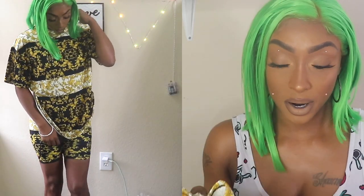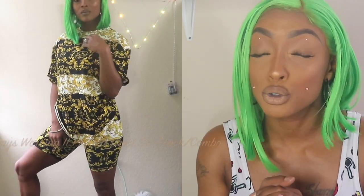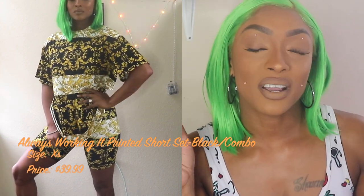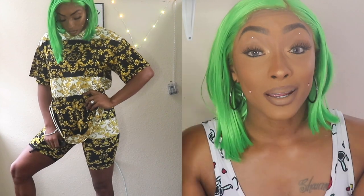All right, you guys, I'm gonna start off with this first piece. Y'all, I got this on recommendation from Kristyn Alexis here on YouTube, but she had this outfit on in a trial and I just thought it was super duper cute. So I was like, you know what, I got to go and get that outfit. And she's the reason why I'm even doing this Fashion Nova haul, because of this particular outfit.